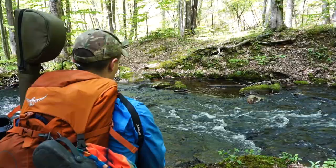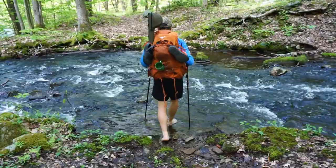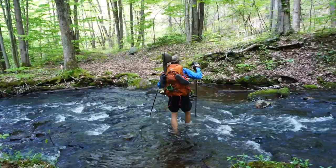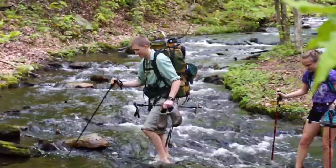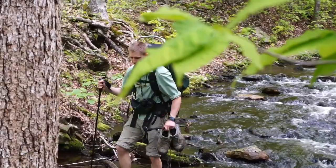This is the first creek crossing. We gotta take our shoes off. Dan's just going barefoot. I'm going to wear Crocs, I think. I'm going to watch him first, see how he does. That is so cool.